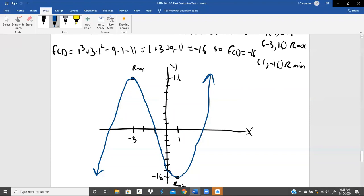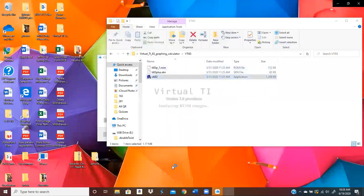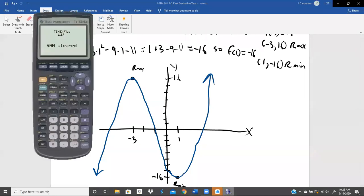In fact, there it is, virtual TI-83. Let's see if this agrees with what we have. Y equals, and this was x cubed plus 3x squared minus 9x minus 11. Graph. That looks pretty good. You can't see exactly where these peaks and valleys are because we're zoomed in a little too much. So you can change your window, you can change your zoom, you can just go down to zoom out. I know these peaks are 16 and negative 16, so let me just change the y minimum to negative 20 and the y maximum to positive 20.